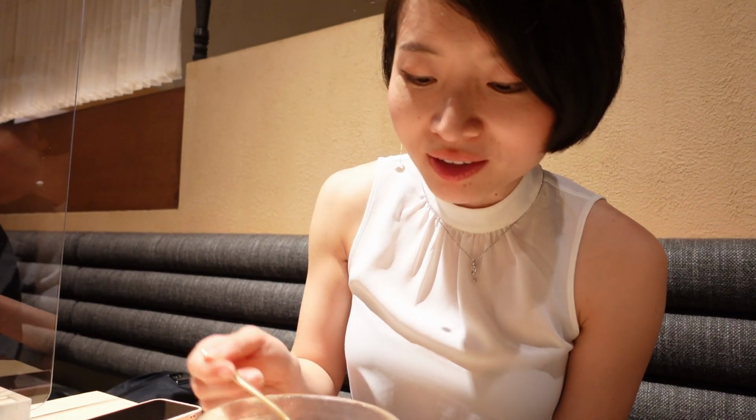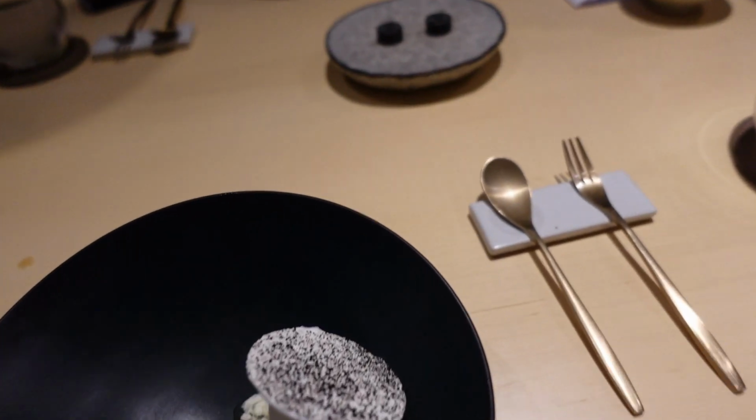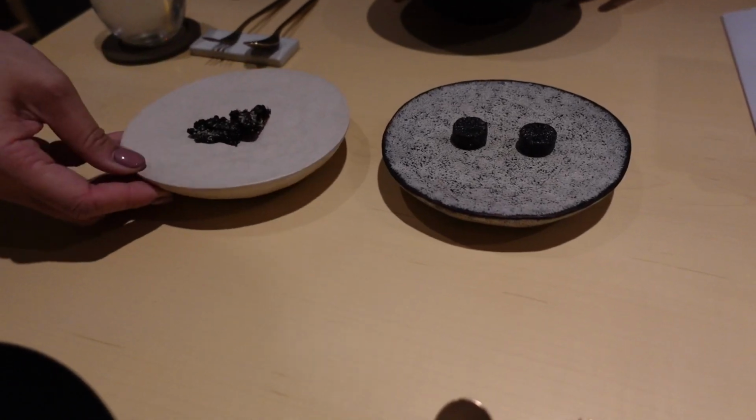So nice. Pretty fresh. It's so fresh. I see like slices of peach. Super fresh. Oh, it's this thing again. Yes, but the different flavor.